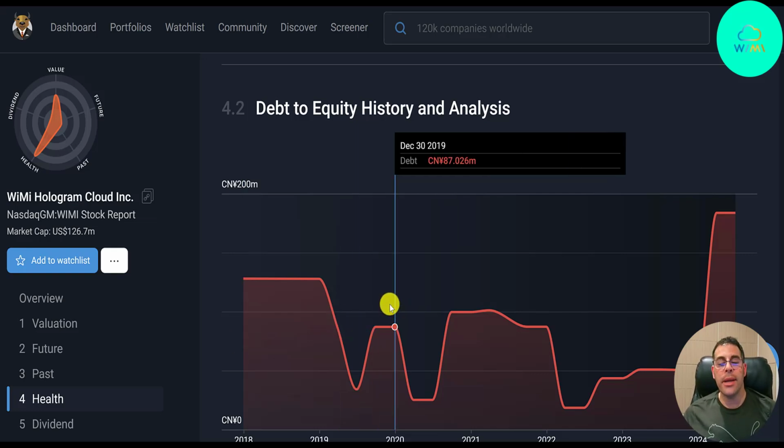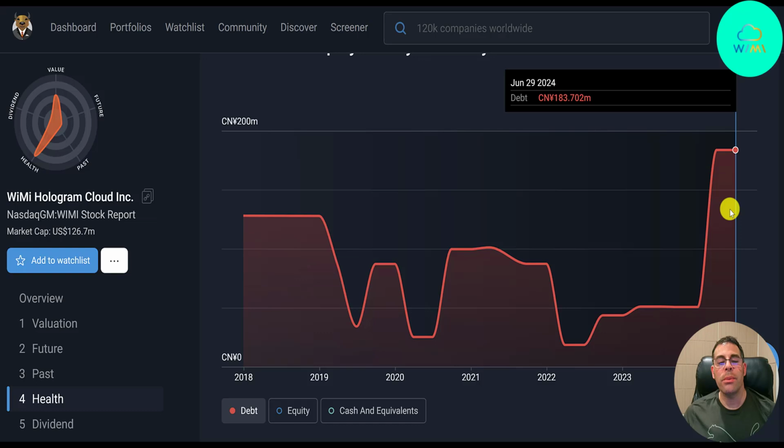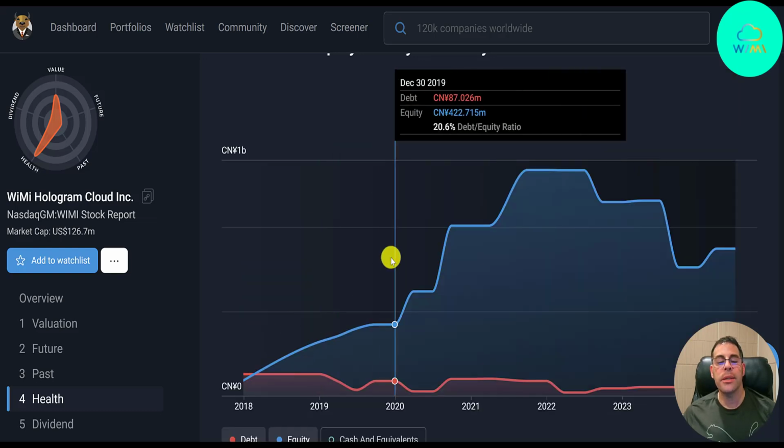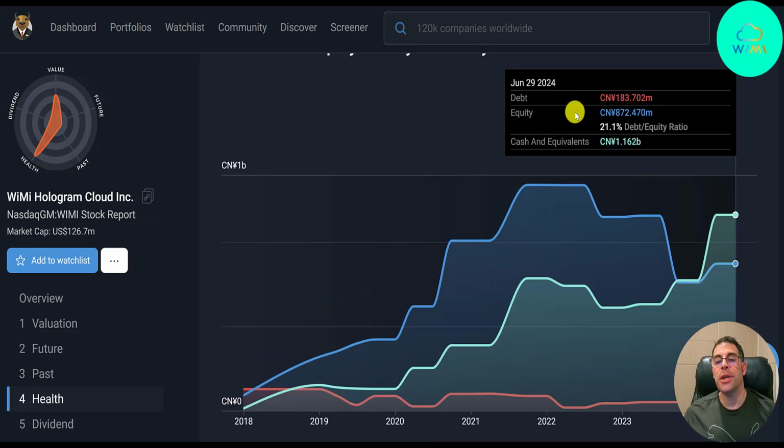It looks like their debt moves up and down quite a bit. The most debt is current at 183 million. That's about 24 million US dollars. But their equity is always a lot higher than their debt. Equity 870 million, debt 180 million. They have more cash than equity, about 1.2 billion of cash. So they could pay off all their debt if they needed to.